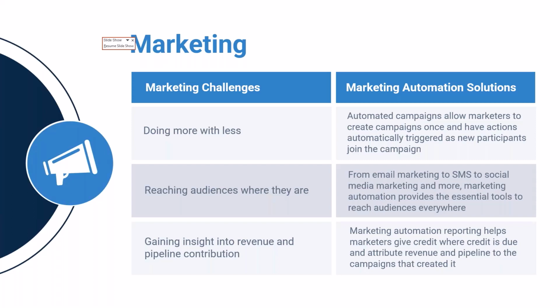But for marketing, the beauty is that you can create these automated campaigns, and once you have an automated campaign, it can be used for any number of contacts or leads. So the fun part is, how do we add those contacts or leads onto an existing campaign, like a nurture campaign, for example? Well, we can utilize any number of triggers to automatically move those people, those leads, those prospects, into this marketing automation campaign.